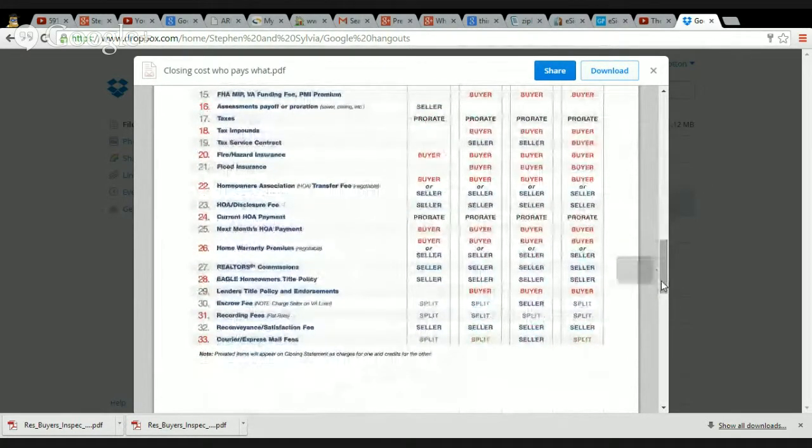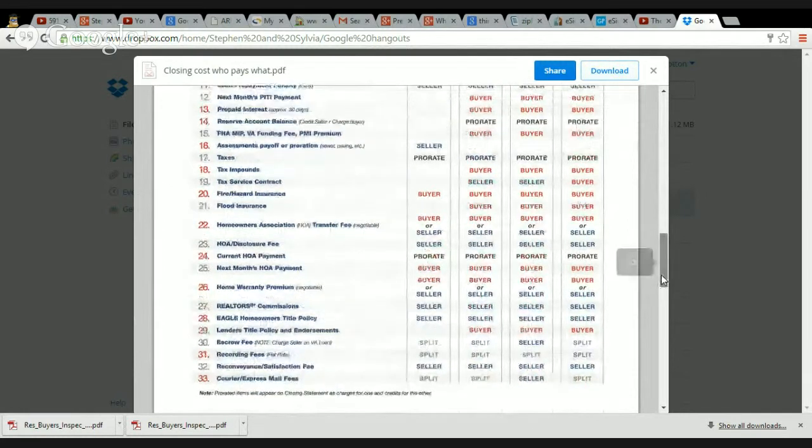All right, flood insurance. Let's go up to where we were last time. We talked about PITI. All right, FHA, MIP, VA funding fee, and PMI premium, all by the buyer. MIP is mortgage insurance premium, and the PMI is, I think, mortgage insurance premium too, but the FHA calls it something different. And the VA funding fee is the buyer because you don't have to pay for insurance if you finance it through a VA. Anyways, assessment payoffs or prorations are the seller.